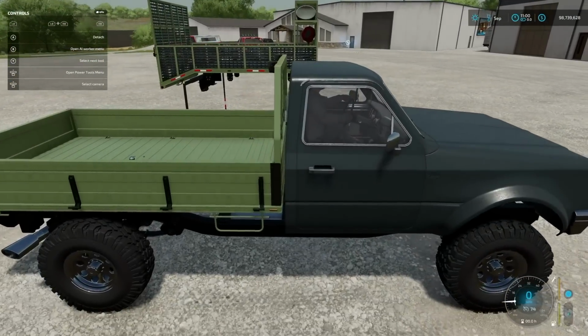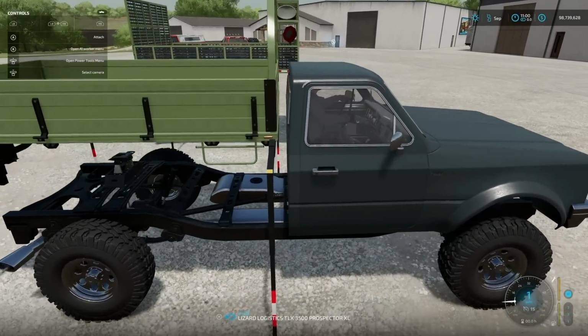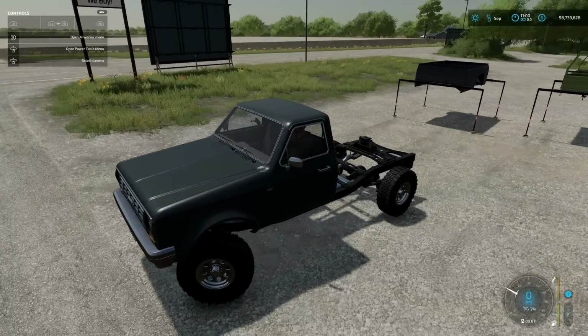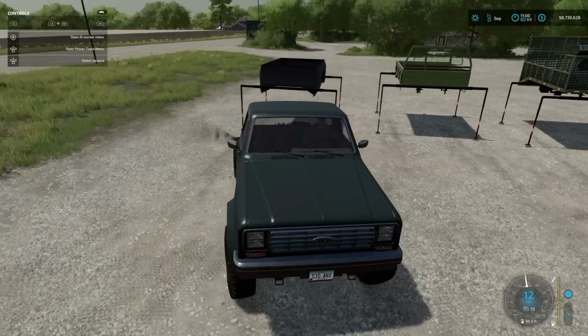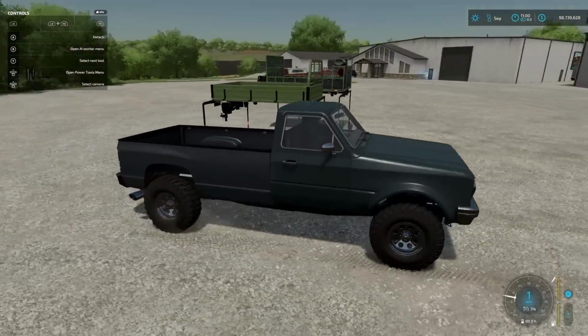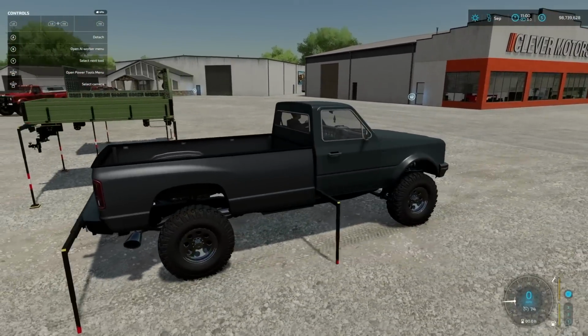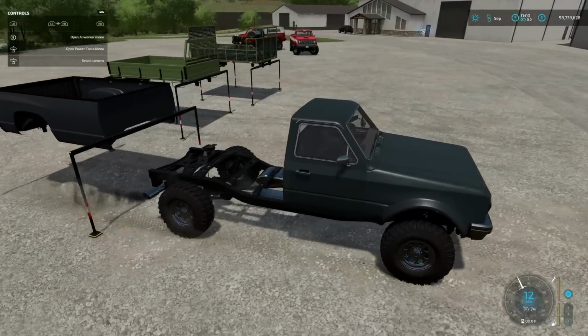And all of these are almost flush, just like you would expect to see on a bed that was made specifically for this. But hey, it's just one more showcase of how his mods will go across. Maybe don't recommend the normal pickup bed. That doesn't look quite right on there.